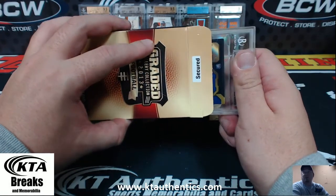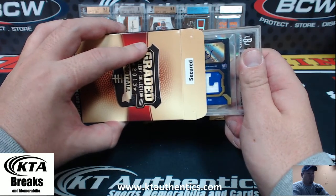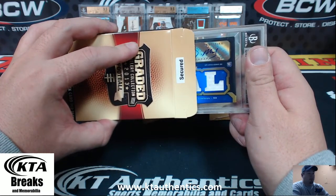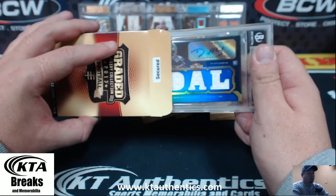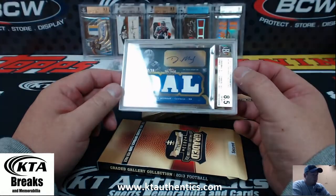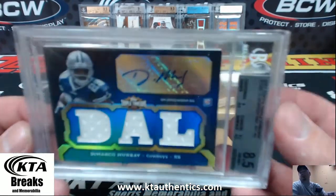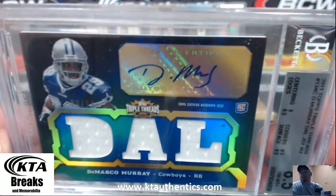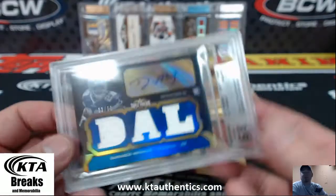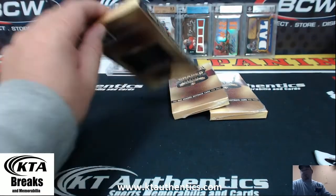Another triple threads card. Oh, I know who this is. Wow. 8-5-10. Triple threads. 33 of 99. DeMarco Murray for the East. NFC East going to stolen bases. DeMarco Murray for the Cowboys, yeah.